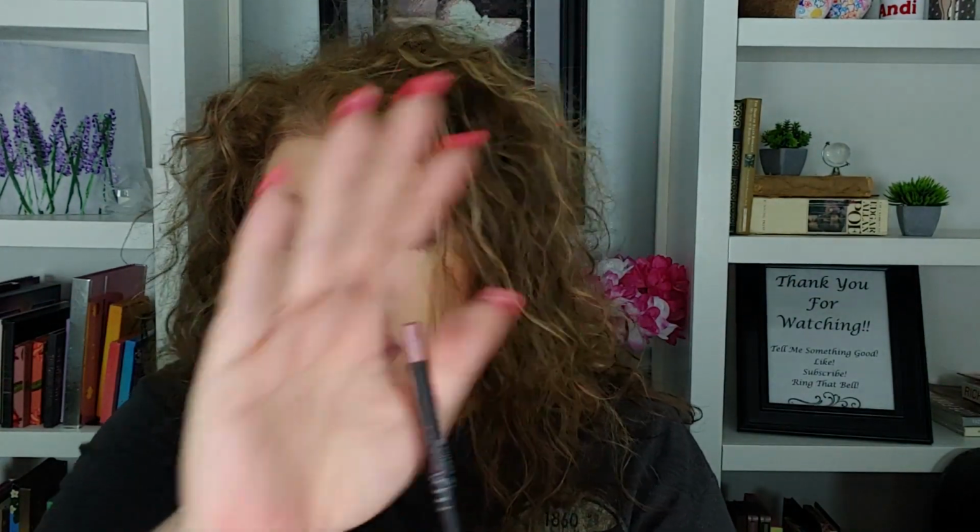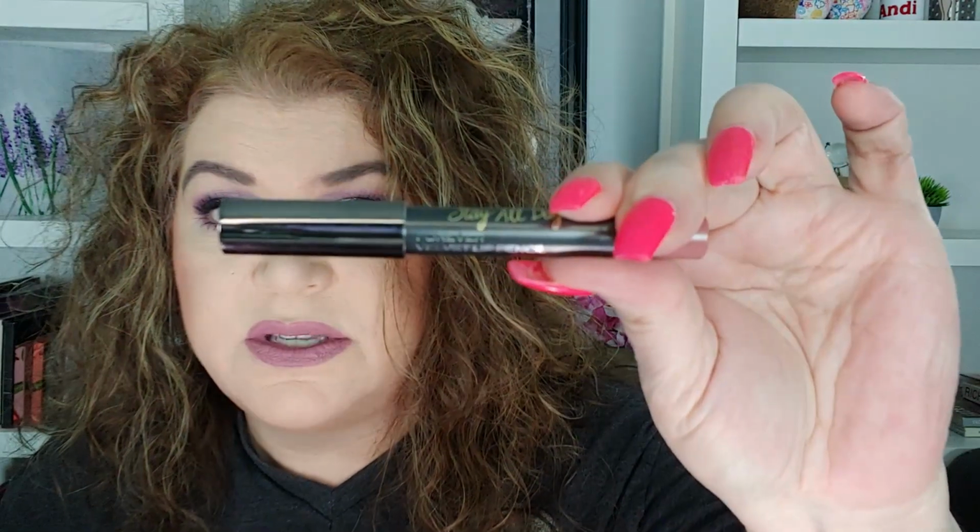And this is in the shade Muse. It is such a pretty shade. And then I filled it in with Mirabella Stay All Day Forever Velvet Lip Pencil. It is a little matte for me. This is in the shade, no idea what shade this is. Maybe it's in the shade Forever Velvet Lip Pencil. I don't know if you can see that or not, but there's no other shade on it anywhere, but that's what it looks like.